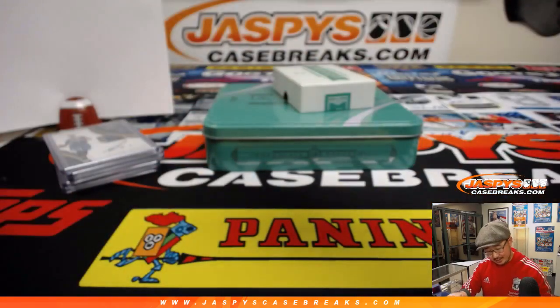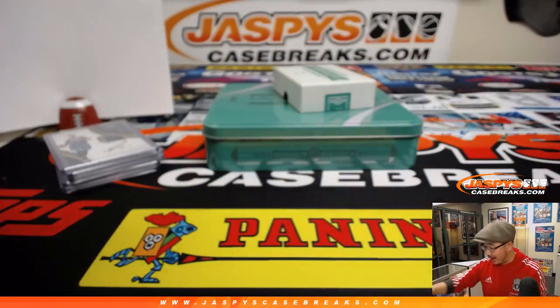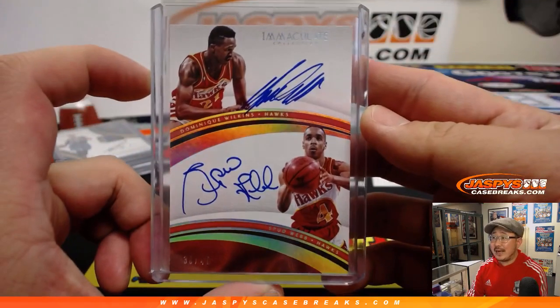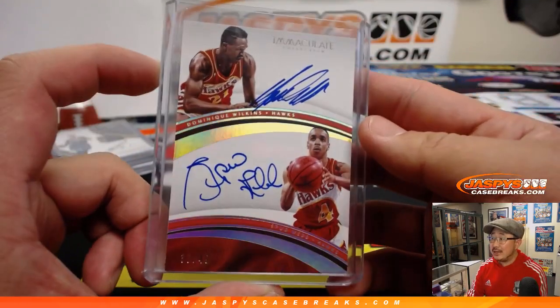Nice. That's a good pairing right there. Both on card. That means both of these guys touched this card. Dominique Wilkins and Spud Webb.